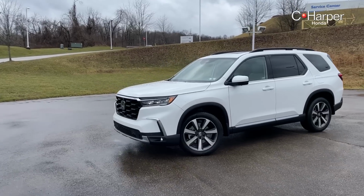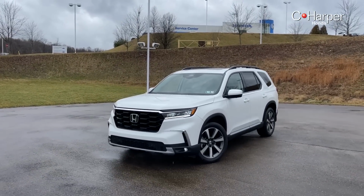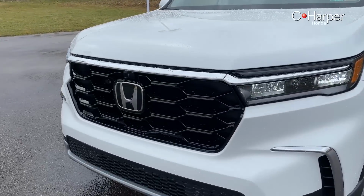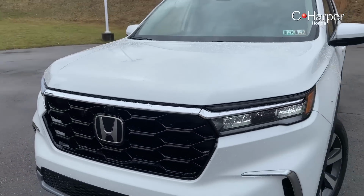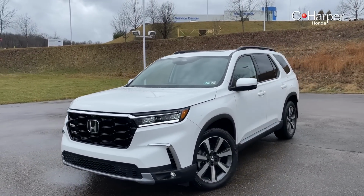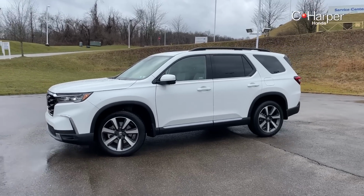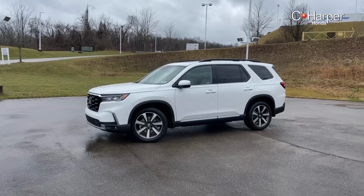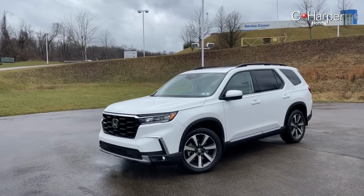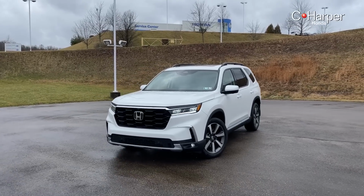And my oh my, did they change the styling on this vehicle. It has a much more rugged look. We have this beautiful larger honeycomb grille up front. It's a little bit more vertical, giving a little more of that rugged, sportier look that I think the Pilots kind of had in the first and second generations. The third, while a very good vehicle, a very popular vehicle, kind of had a more rounded look. I am very much digging this all-new exterior styling on this Honda Pilot.